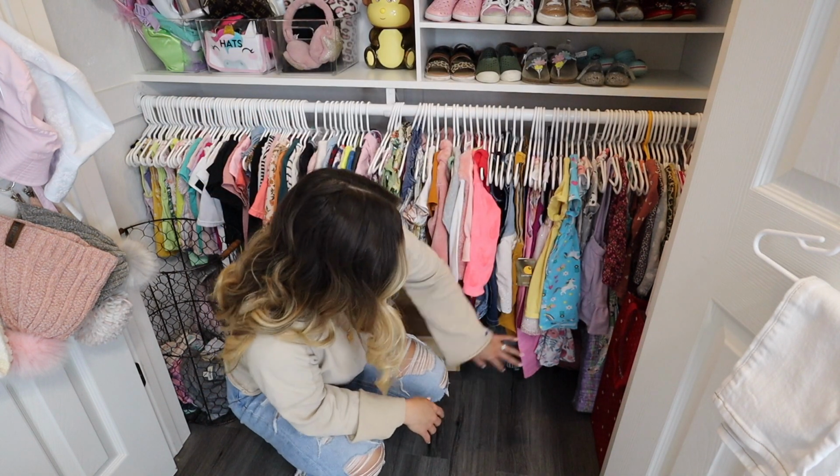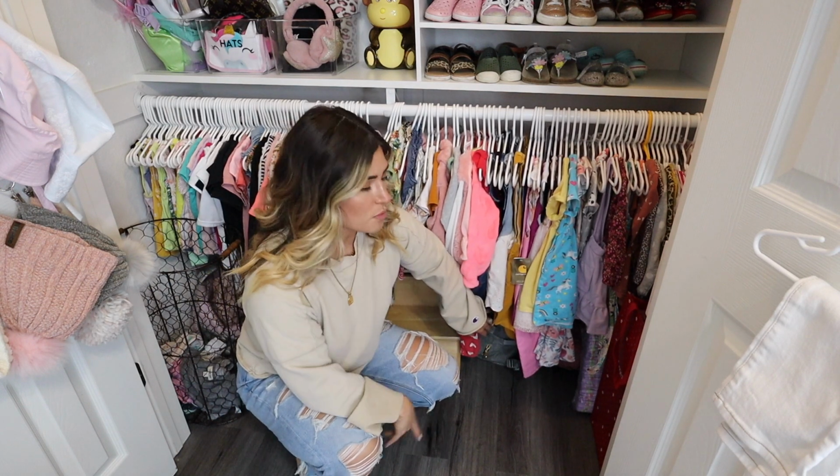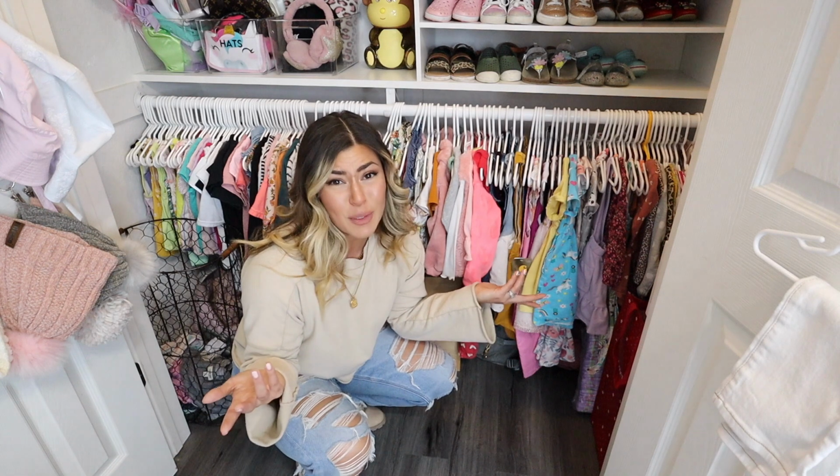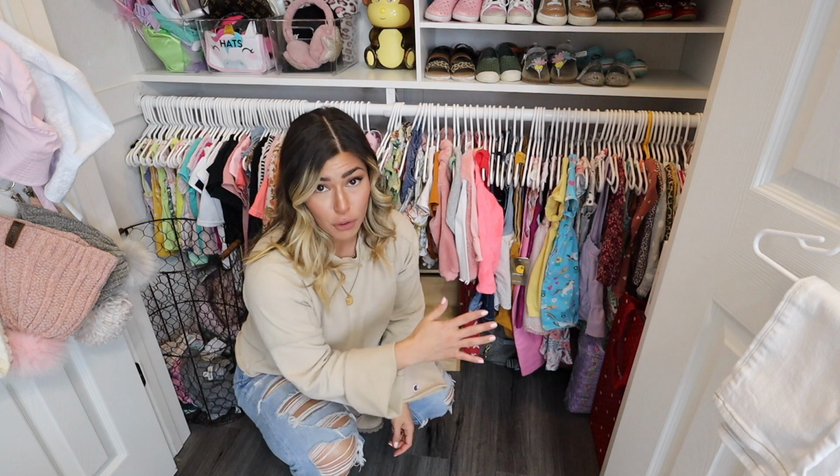And on the other side, I still do have another breast pump down here because I used two different ones when I was breastfeeding, and this is in case we have another one. I'm not sure if we're going to or not. That's up to the big guy upstairs. That pretty much sums it up for Luxi's closet.